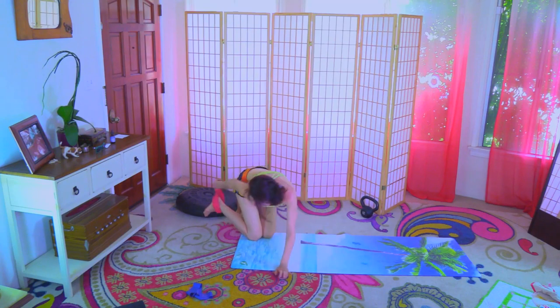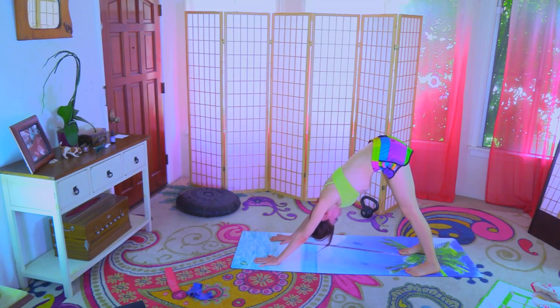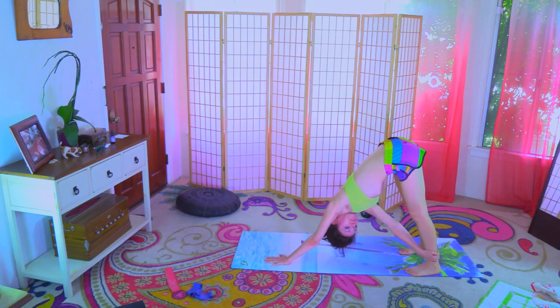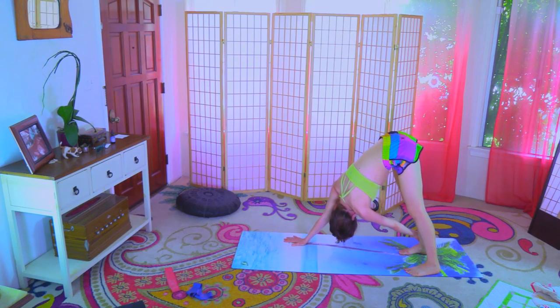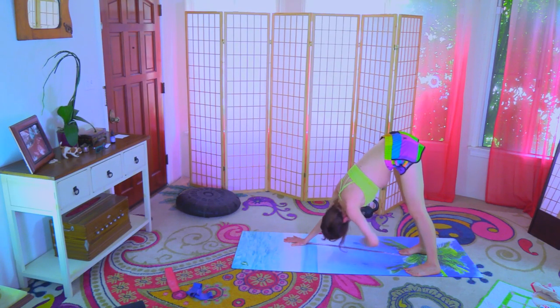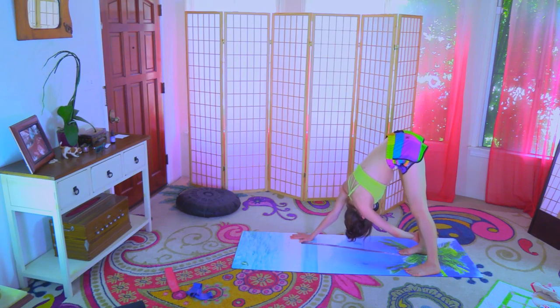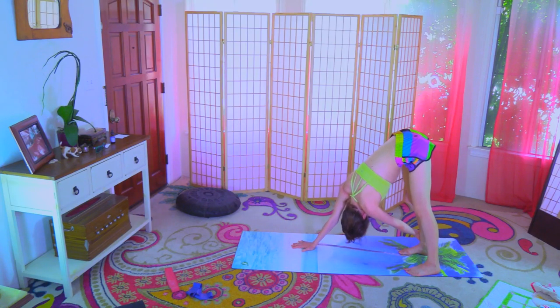Down dog. Right hand to left leg. Use this opportunity for a TVA contraction or Uddiyana Bandha, opposite side. One more time. Left.